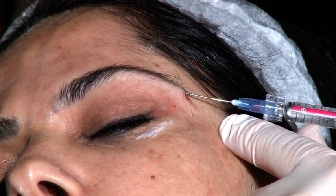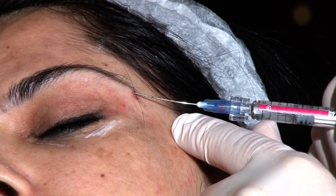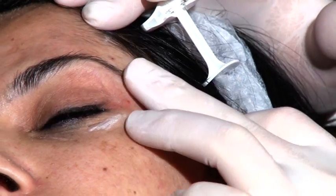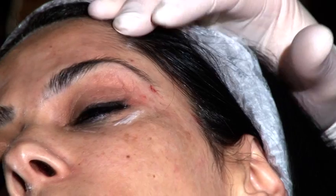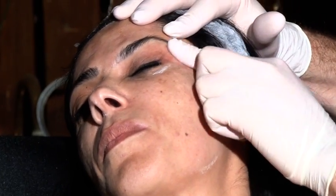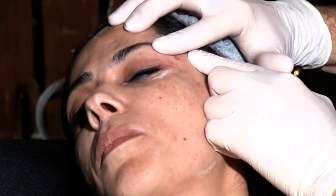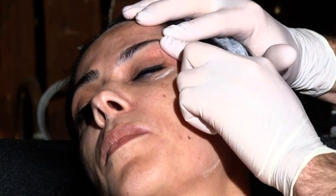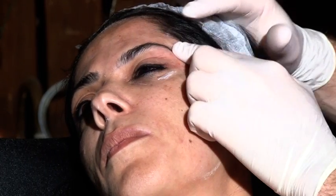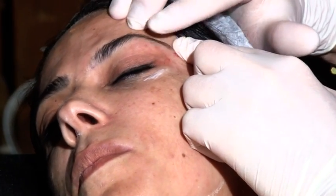And I start to slowly inject about 0.05, a little bit more than 0.05. Could you hold that syringe, please? I lift up the brow and I press. So in total, I've injected a little bit over 0.1 milliliter of Belotero Intense. And I'm molding it now because I don't want to have a very pronounced arcade. I don't want to masculinize her face. I just want to push up that brow.